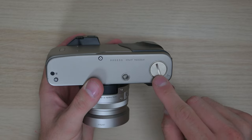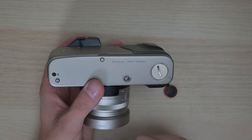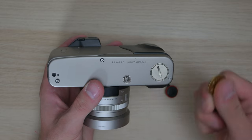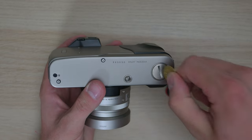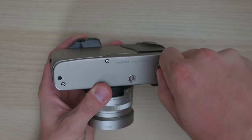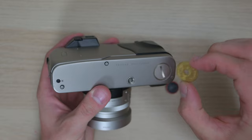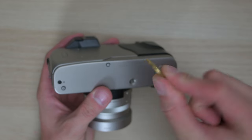And here we have the battery compartment, which can be opened with a coin. Pro tip here, if you use a Japanese camera that has one of these coin slots on it, you can always open them with a 5 yen coin because that's what it's made for and it fits perfectly. So it might be worth getting yourself a 5 yen coin. It also has a hole in it, which means it can be put on your keys.